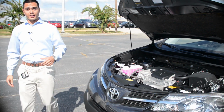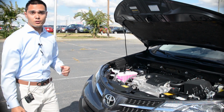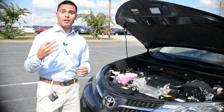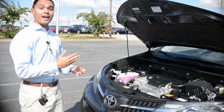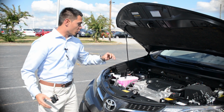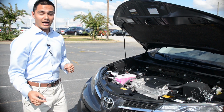All right, folks, the first thing I want to start with today is the engine compartment. On the 2015 Toyota RAV4, it's going to come standard with the 4-cylinder engine. It comes with 3 different trim levels. You got your standard LE model, the next up is the XLE model, and you have the limited model. Today we'll be covering the LE model. They're all going to have this 176 horsepower engine that's 2.5 liters.